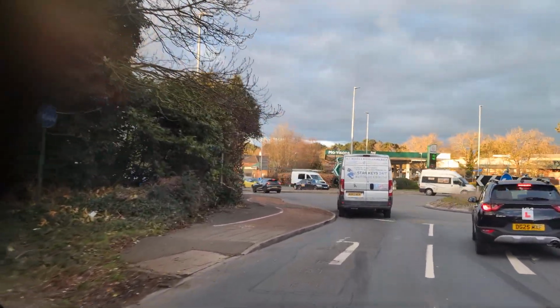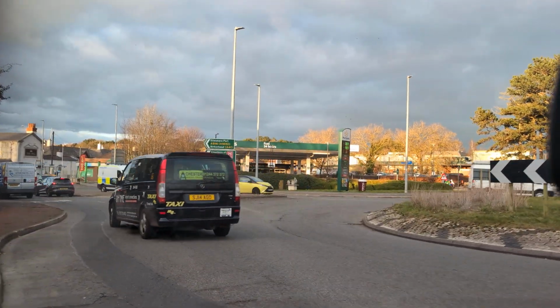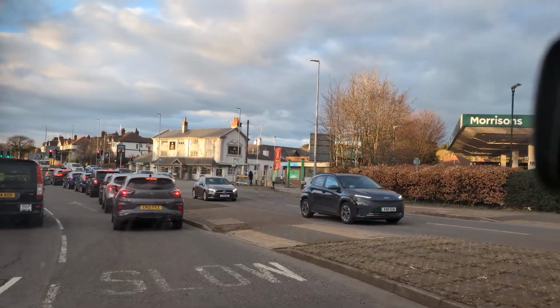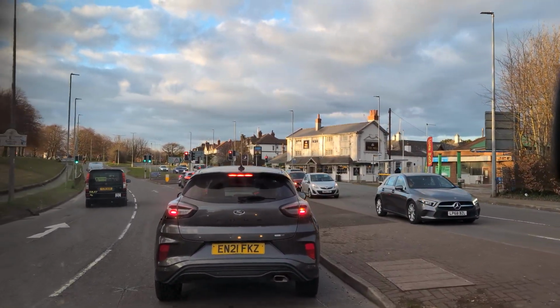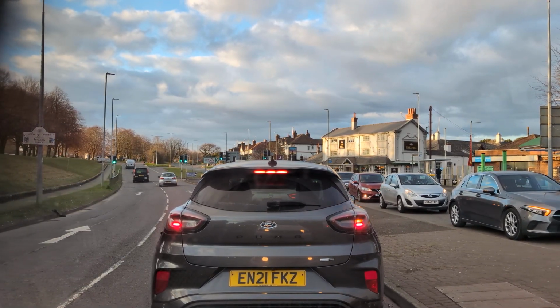That's it. Try and get through here, yeah. We're going to nip to the right here. The lights have just changed, it's all going well.